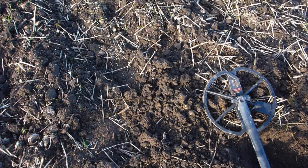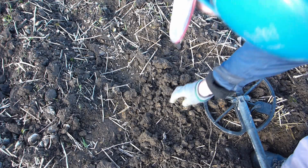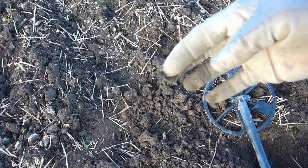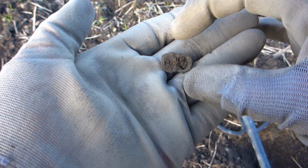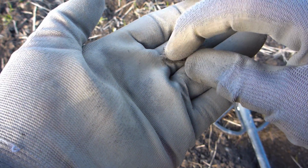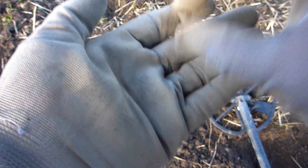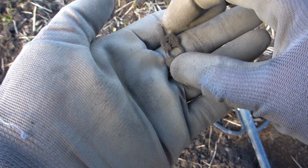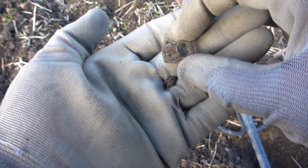Yay, sun's back out again. About time. I just got this dinky little buckle. What's the size of that one? There's a little bill to that. I love getting little finds like this, little spectacle buckle. Maybe about 1700s. And we got a pin. Just a nice little design on that as well.